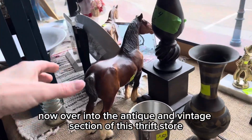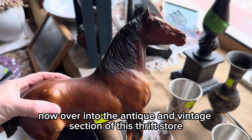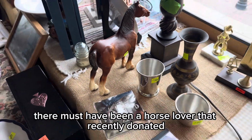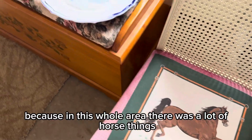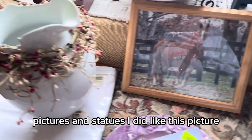Now over into the antique and vintage section of this thrift store. There must have been a horse lover that recently donated, because in this whole area there was a lot of horse things, pictures and statues.